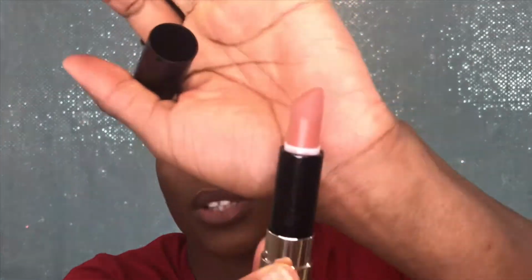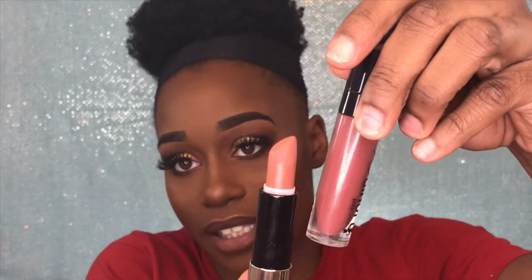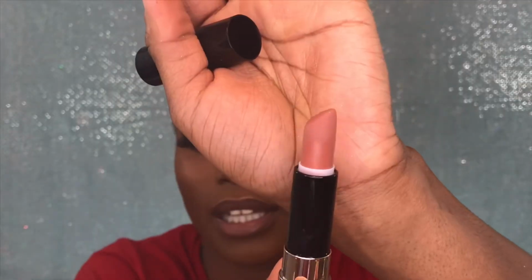And then the lipstick that I have on today, this is Staunch from Anastasia Beverly Hills, and it is almost like the same color as this in a lipstick form, but a little bit lighter and a little bit more nude milky. It's perfect. I love it.